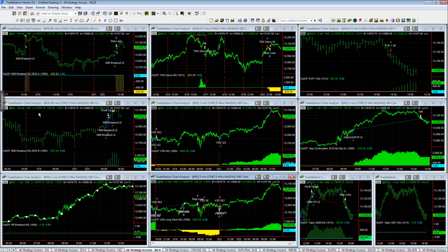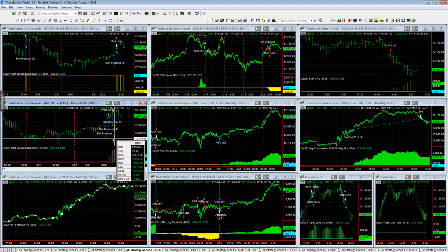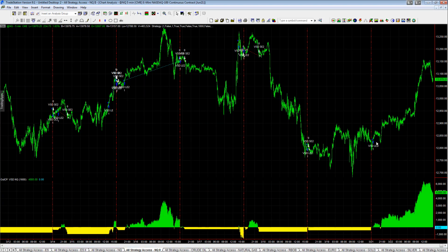All Strategy Access NQ2, 60-minute breakout, minus 525. That stop loss a little too tight on that one. Plus 1670 on 60-minute breakout NQB. Tick wave NQ, minus 825. VSD NQ, plus 4890. Big runaway market right at the open. Sometimes you see that, and this VSD captures that.